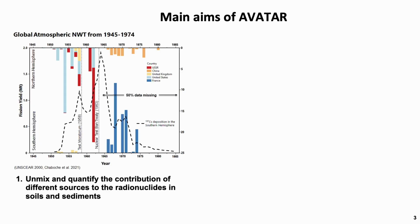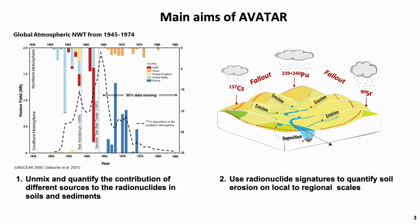The main aims of the AVATAR project are, first, to unmix the different sources in soils and sediments throughout the Southern Hemisphere regarding the different countries contributing to these nuclear weapons tests. But beyond this, we also want to use the labeling of soils and sediments with radionuclides for quantifying soil erosion.